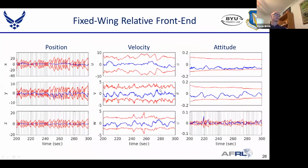Here's a similar view of the same data, but with the error and then the 3 sigma plots. So you can see that the position's doing relatively well. It's very much keeping track of how it's moved in space. And then where you saw the change in pose on the prior slide, here's the covariance that's going to go with it and be shared to the back end.